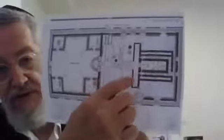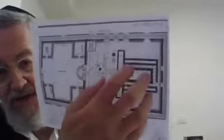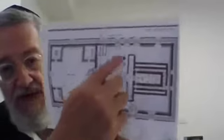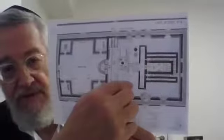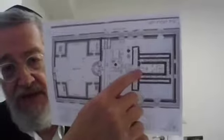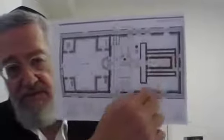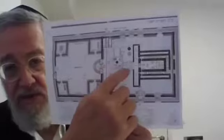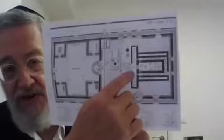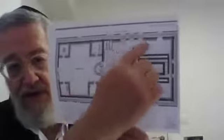This area, this structure, this rectangular Ulam and the Heichal about which we're learning are sitting on a piece of land that is six amos higher than the open area around it. So if you're in the Ulam or the Heichal, you are six amos higher off the ground than the Mizbeach. The Mizbeach is in the Azorah. In order to get into the Ulam, you had to walk up 12 steps, each a half an amma. You're now six amos higher in the Ulam and in the Heichal than this entire open area of the Azorah.